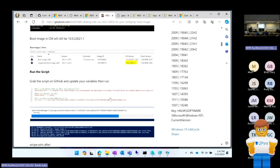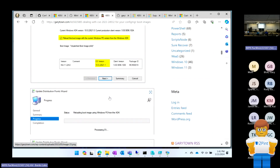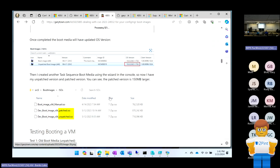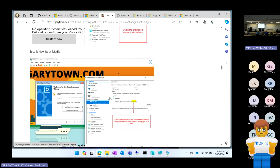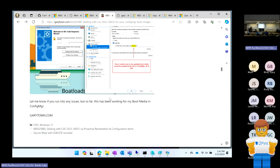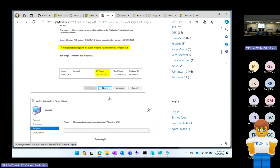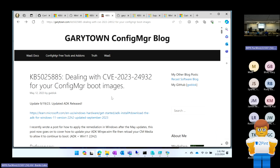And he wrote this one right when it first came out, so actually shows you unpatched. He was booting here into VMware or Hyper-V, and it didn't boot properly. But what you want to do is make sure you add any optional components ahead of time, before you actually do the patching.